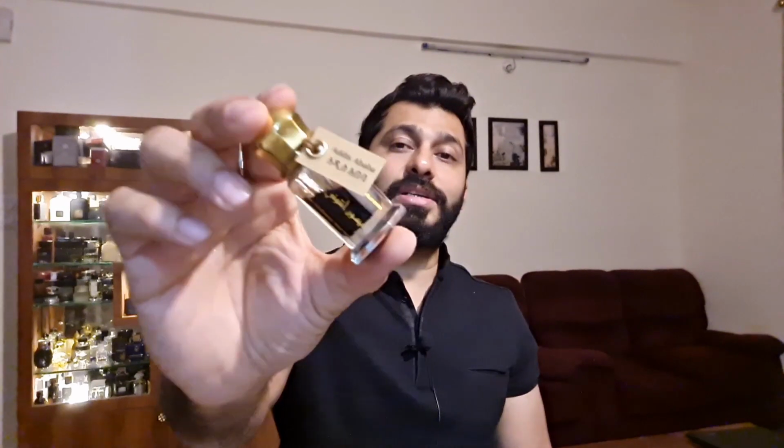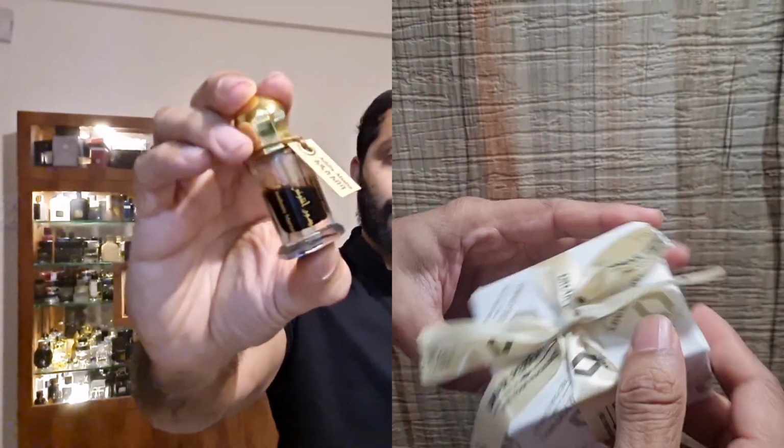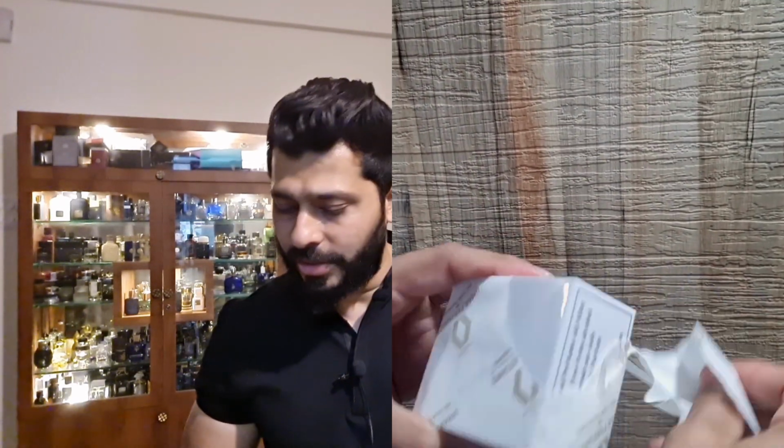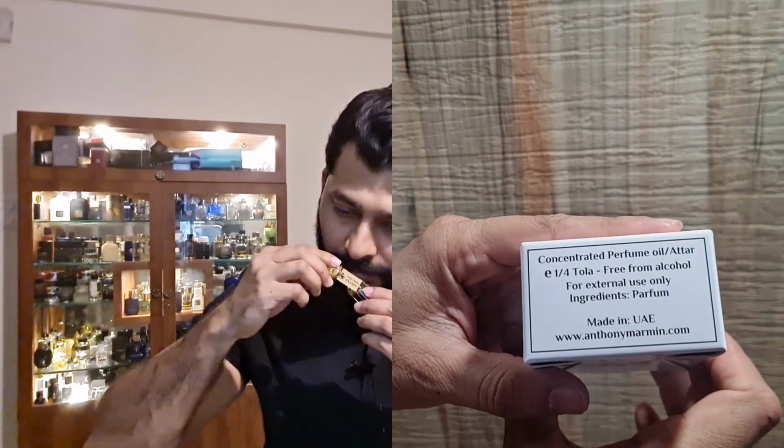I've tested this already. I don't think it is going to suit the upcoming summers in India, because this kind of blend will definitely suit the winters and it is going to smell fantastic in the winters. But if you want to buy and keep it, because it is a limited edition, I would definitely say that you grab your chance, because I'm not sure how long they are going to keep this as one of their products. They probably might continue for longer, or they probably might release it as a limited edition for a very short time and then just stop it.